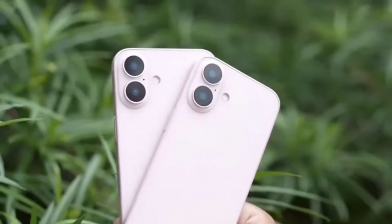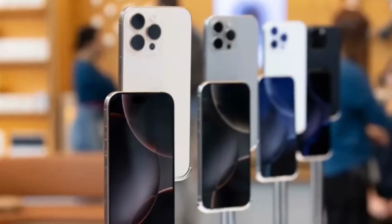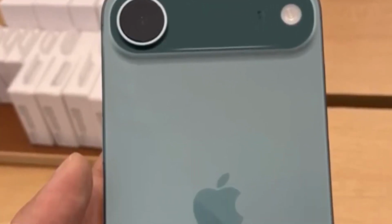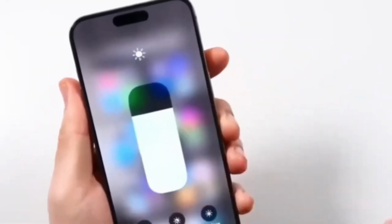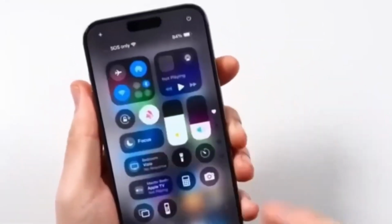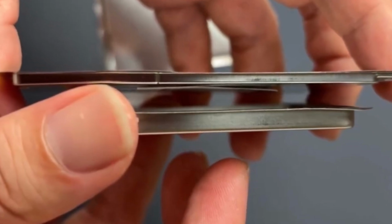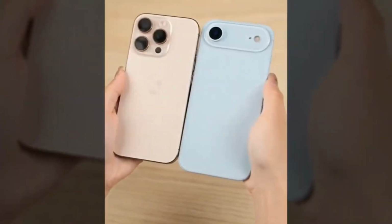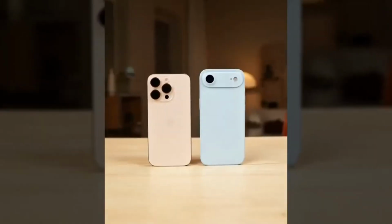Add in a new cooling system on the Pro Max with a vapor chamber and graphite sheet, and it's obvious Apple is thinking about sustained performance under heavy AI or gaming loads. So what's the big takeaway here? The iPhone 17 lineup feels like Apple is spreading out its bets. The standard iPhone finally feels premium, the Air experiments with thinness and portability, and the Pros push into serious photography, videography, and performance territory. Each model now has a clearer identity, which is something Apple hasn't nailed in years.